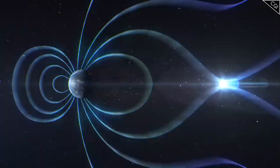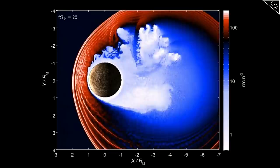Reconnection events occur when magnetic field lines snap together as the charged solar wind pushes against the planet's magnetosphere. When this happens, it allows a few of these charged particles to break into the planet's magnetosphere, entering a region of plasma in the planet's magnetotail. The flows you see in this simulation in the plasma region are from reconnection events.